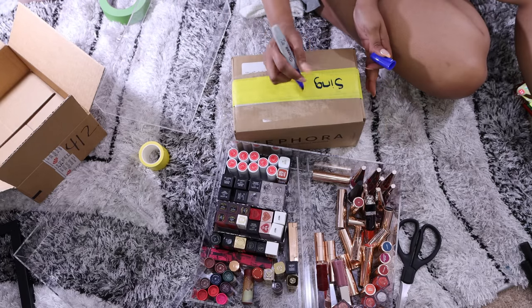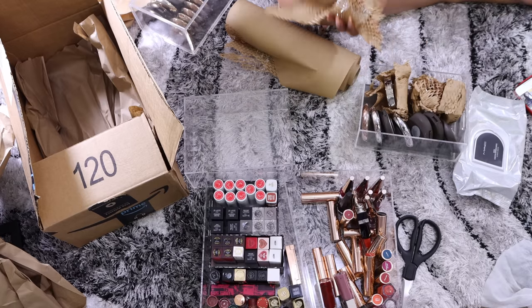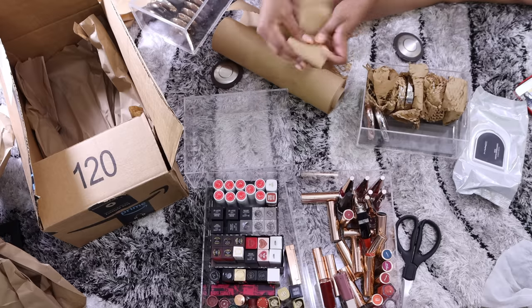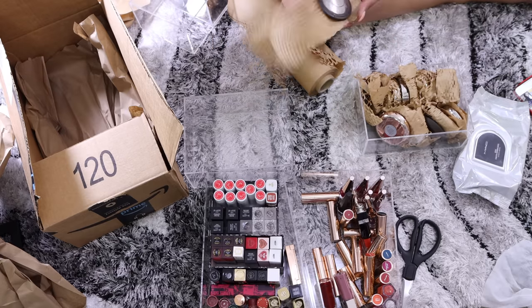I didn't have to do too much to pack these. I didn't wrap each thing individually. I just put them in these bubble wrap baggies and packed them really snugly in a smaller box so they wouldn't have any space to, again, rattle around. And that worked like a charm.